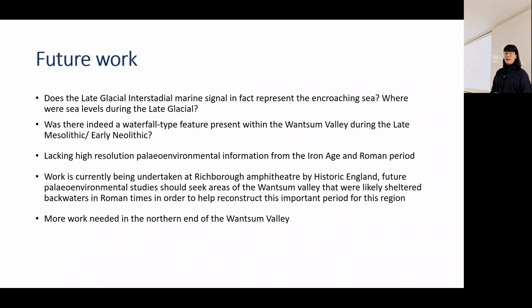So the first question is, does the late glacial interstadial marine signal in fact represent the encroaching sea? And where were sea levels during the late glacial interstadial? This requires a lot more work. Was there indeed, I'm calling this waterfall, but having spoken with Matt, we're rewording, but this colossal infilling of this deep anomaly, was there in fact this anomaly during this time, or has some process created a solution hollow later on? Has there been reworking? This is all relatively unclear and remains an open question.